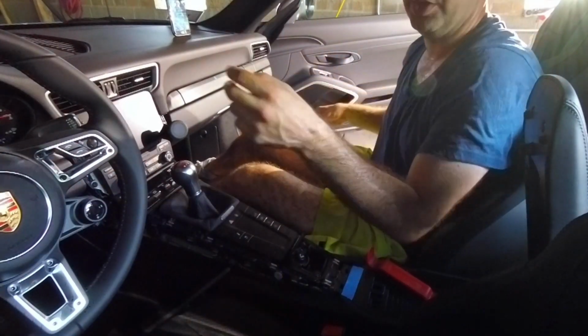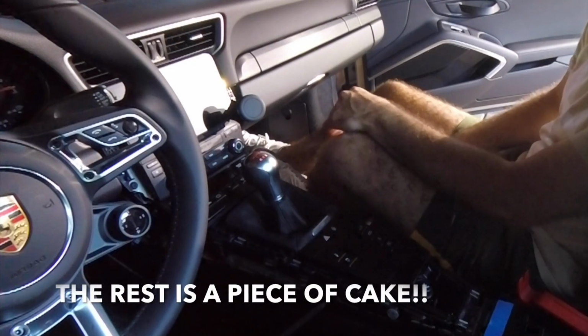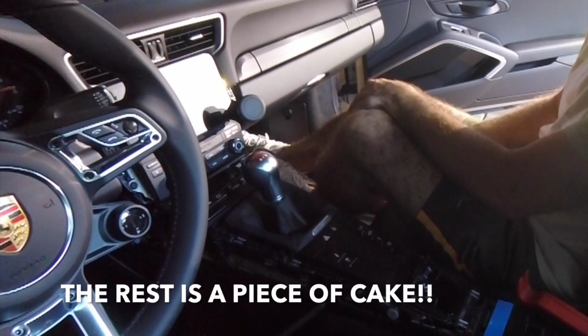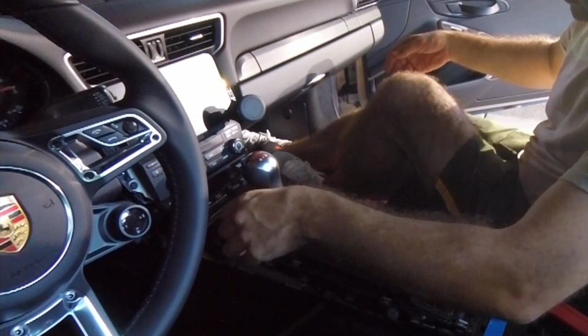I'm gonna change my shirt. All right, we're back. Fresh clothes. That was quite labor intensive. Required a lot of weird positions and whole flexing for a long time.